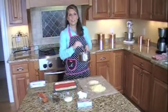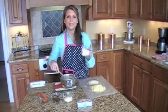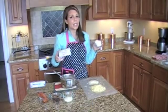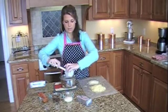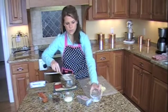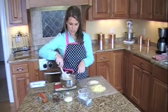Okay, now that our cream sauce is thickened to the consistency that we wanted, I'm going to take it off the heat and then add the special ingredient. I'm going to add our cream cheese, which really does make this dish. It makes it so creamy, so delicious, and you just can't go wrong with it. So, got that in there. We have 3 ounces. I'm just going to let that melt in there.